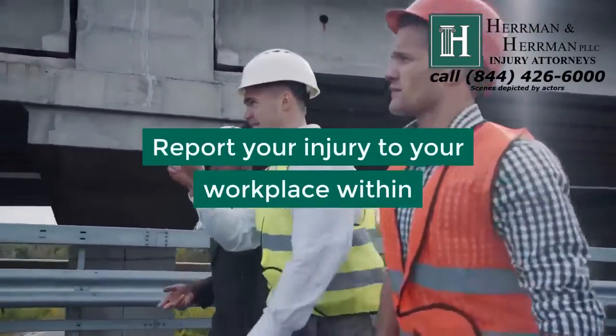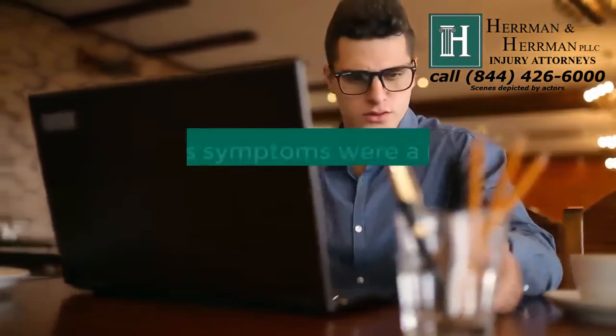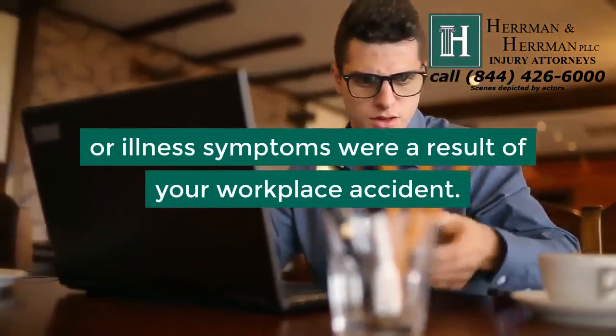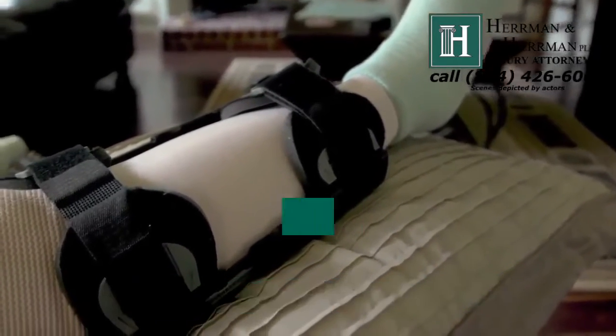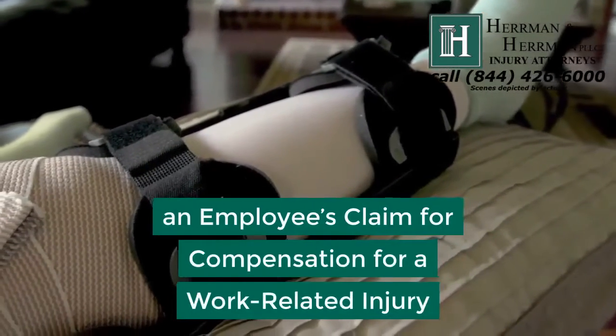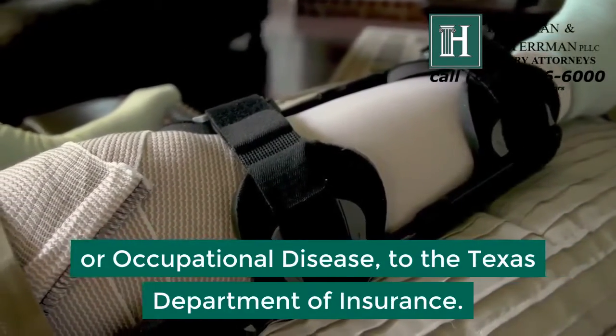Report your injury to your workplace within 30 days from the time you were injured, or from the date you discovered that your injury or illness symptoms were a result of your workplace accident. Send a completed DWC Form 41, also known as an employee's claim for compensation for a work-related injury or occupational disease, to the Texas Department of Insurance.